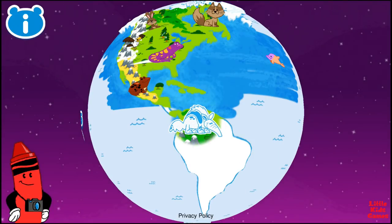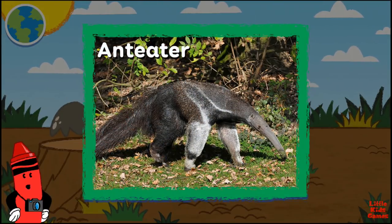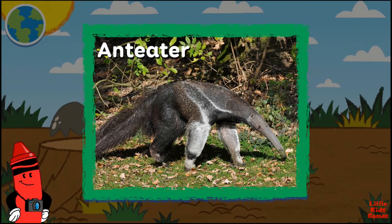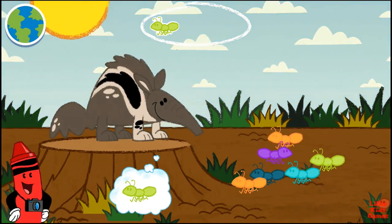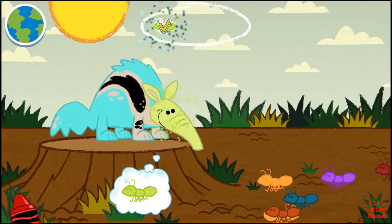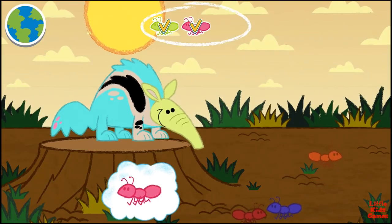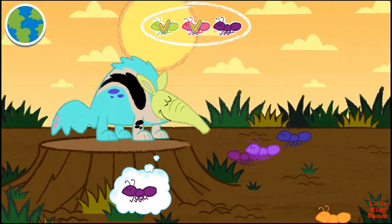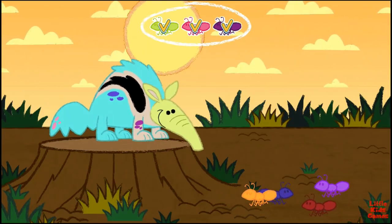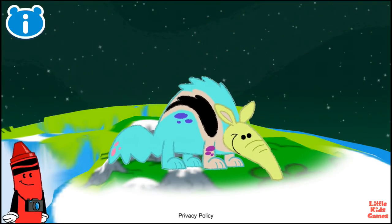Let's play a game with that sticky-tongued anteater. Anteater. Anteaters don't have teeth. They use their long and sticky tongue to catch ants and termites. This creature is hungry for some colorful insects. Make sure it eats the ones it's wishing for. Look up! It wants to eat an insect that's this color. Check it out! Now it feels like eating this color. One more insect. Look for this color. Way to go!